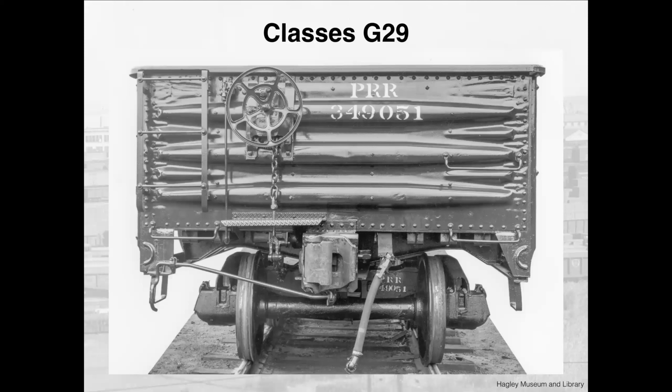Also, because it was an emergency design, below the end here, you can see 3 wood stringers visible to the right of the angle cock air hose and kind of behind the grab iron there. Most of the emergency design cars had 6 heavy wood stringers in place of steel stringers where they could.